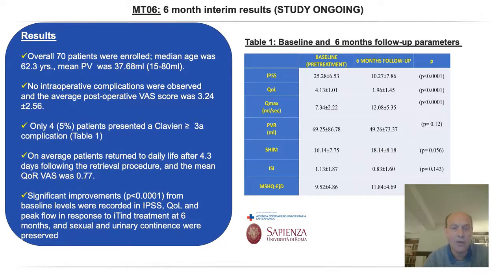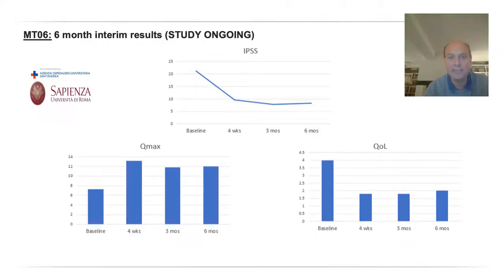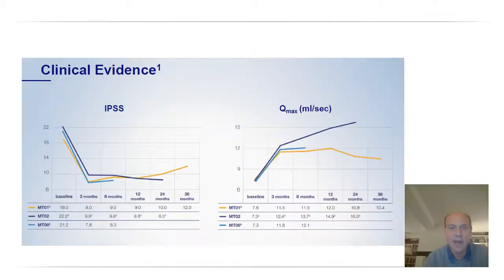And what is interesting is that we're already seeing that ITIND really does represent a minimally invasive surgical treatment. Patients describe a return to daily life in a mean of 4 days following removal of the device. Again, in this study, and using more standard questionnaires, no impact upon sexual function, be it ejaculatory or erectile, was noted or recorded. Once again, at 6 months, we are seeing a significant improvement in IPSS and quality of life. If we then overlay the outcomes from these 3 studies published so far, one sees a reproducibility of that outcome, both in terms of symptom improvement and flow rate improvement.